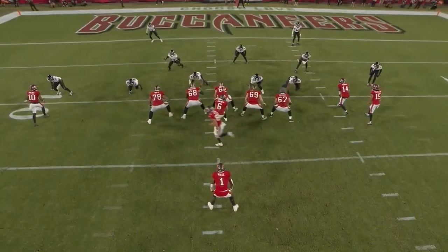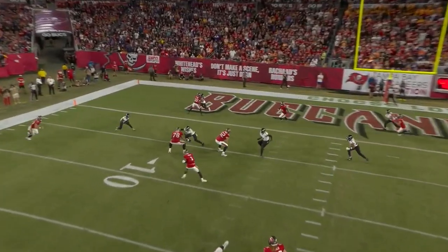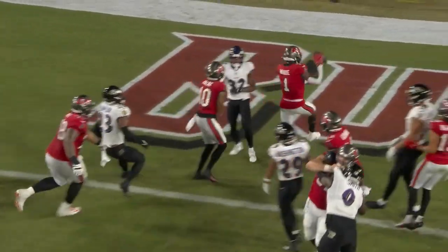Trying to make it a two-score game. Well, this is set up well. You see Rashad, he handles it well as far as showing that he's going to block and then slips it, and then you've got the lineman.